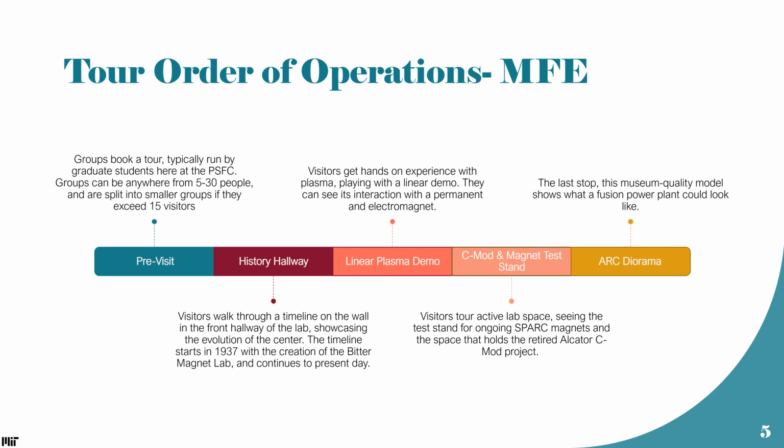And all of these groups are 5 to 30 people. That is largely a space and time constraint. So if we have too many people, they just physically can't fit in the space safely. And if we have too few people, it's really hard to justify pulling graduate students away from their work to give a tour to a single person.